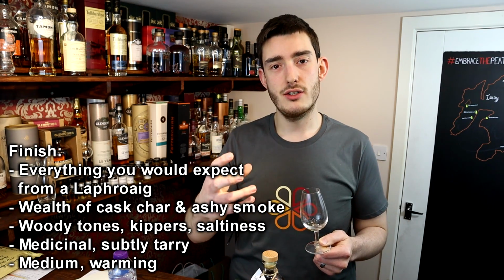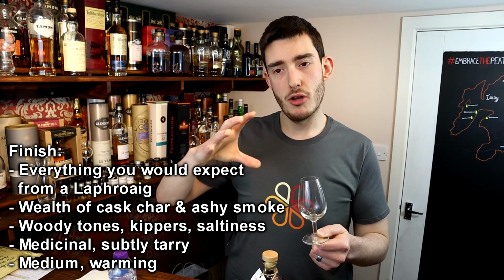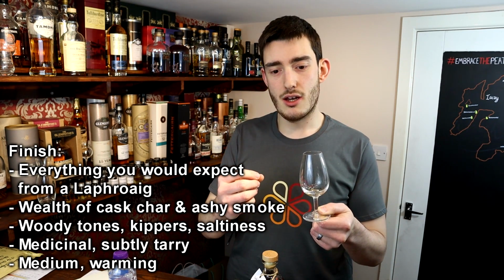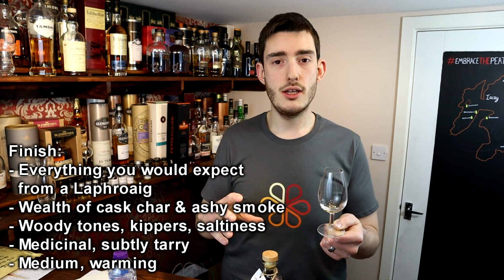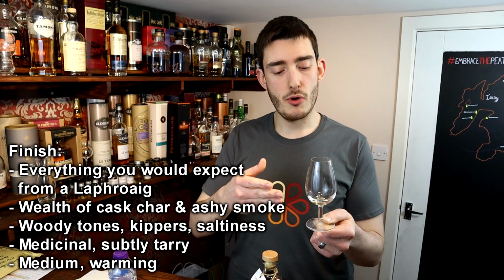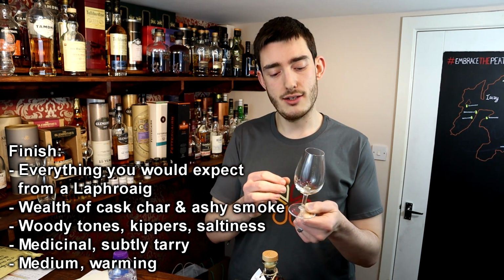Now the finish is at first a wealth of cask char and ashy smoke. Those woody tones, they bubble up, and then there's kind of kippers, saltiness, medicinal, a little bit tarry, and it's not a hugely long finish, but it's very, very warm and pleasant. And there's no point, for this strength, there's no point at which it gets a little bit too prickly or aggressive. It's pleasant the whole way through, but it's got so much character.